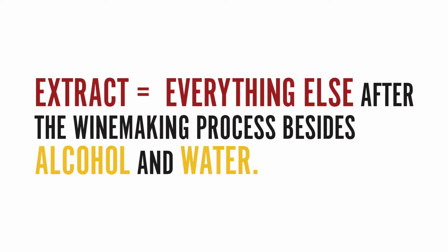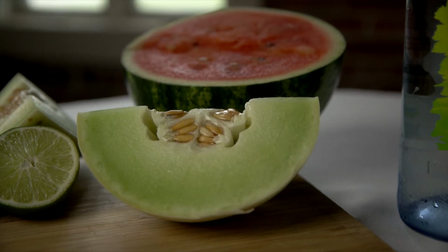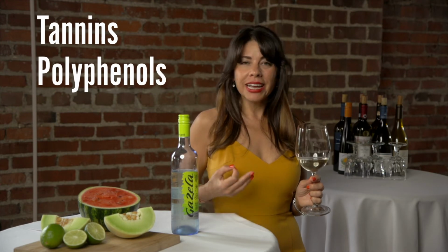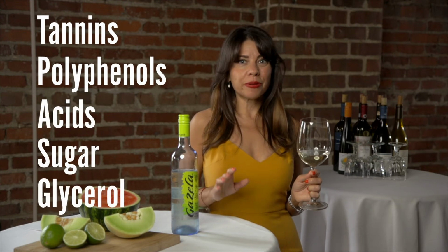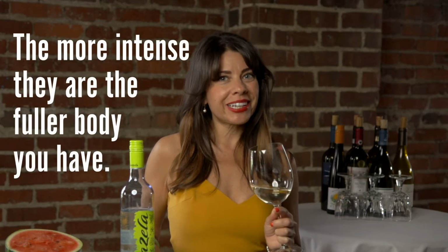Extract, on the other hand, is everything you get in the winemaking process besides alcohol and water. Extract includes a lot of things from the skin, like tannins, polyphenols, and acids, as well as sugar and glycerol from the juice. All of these elements contribute to the feel and flavor of the wine, so the more intense they are, the fuller the body you have.